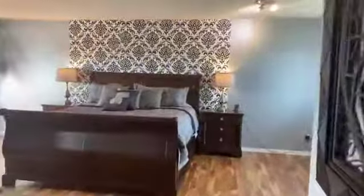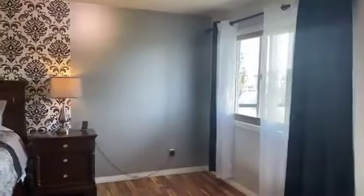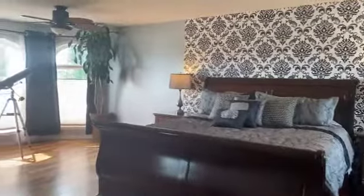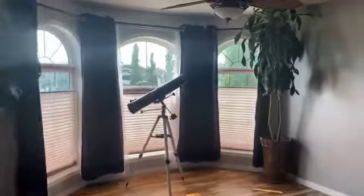Up the stairs, we've got a huge master bedroom. So when you come up, we're just gonna go left. I'm gonna show you the master first. Okay, so here we are. It's all hardwood upstairs too. So this is a massive bedroom, you guys. It's got nice bottom up, top down blinds. That's a huge king size bed, and it looks small in here. There's room for all of your dressers. You could have a sitting area over there. It's a nice bay window.